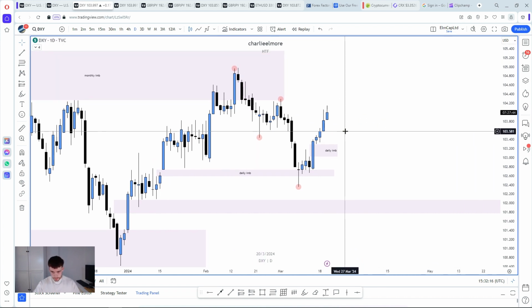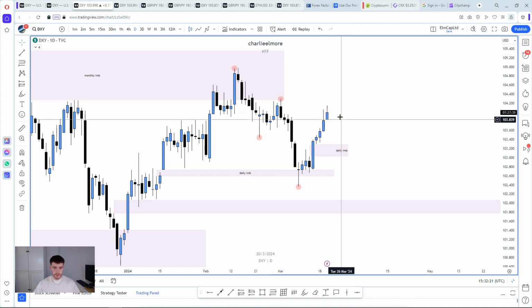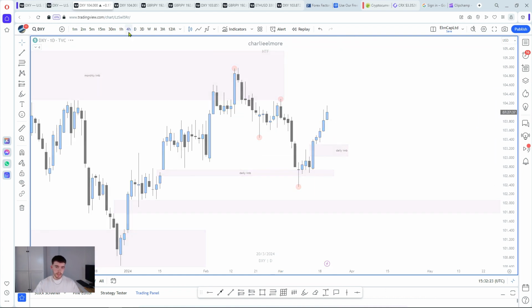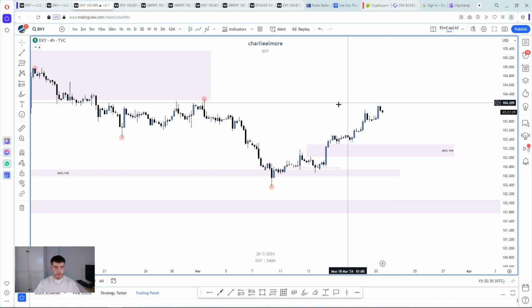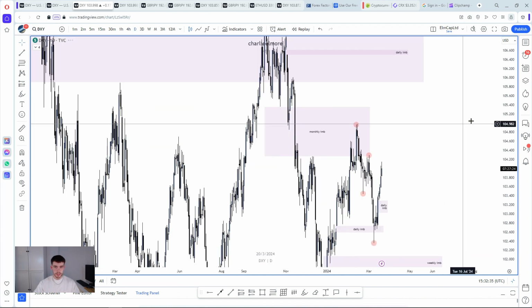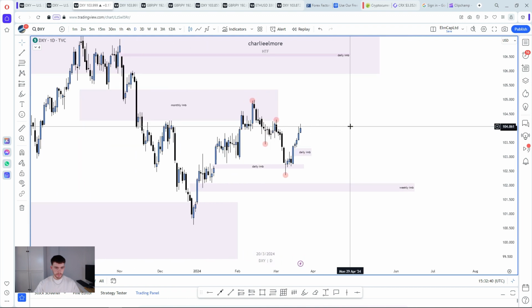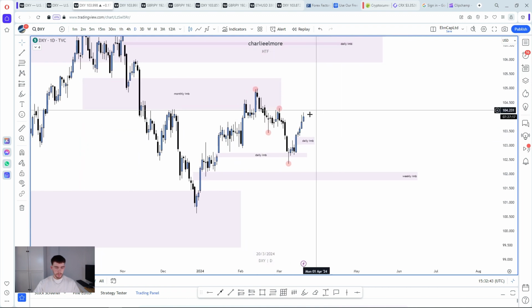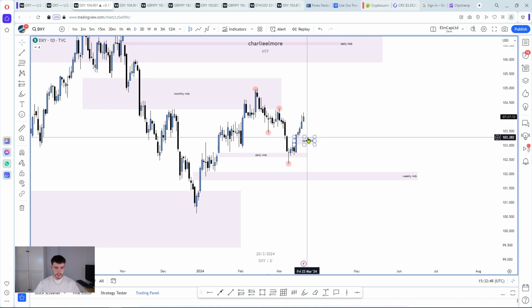Dollar index to begin with, still at these highs, still within that leg there. We've still got that there. Nothing has changed. We've had that bullish candle closure earlier on today, potentially running for the highs. Where could we run into? As we discussed earlier on as well, that level there, that daily imbalance. But we've still got the opportunity and the possibility to potentially drop down into here first before we do anything.